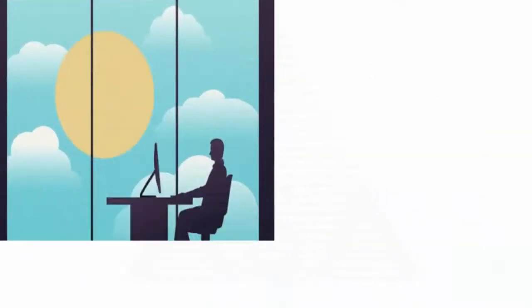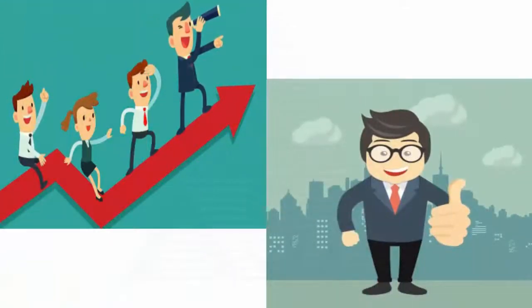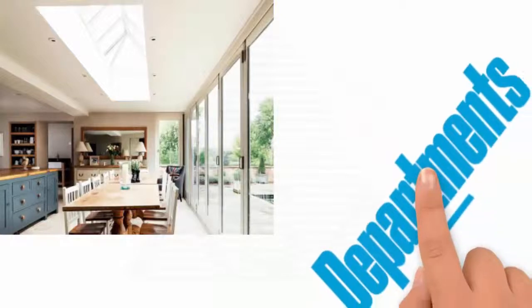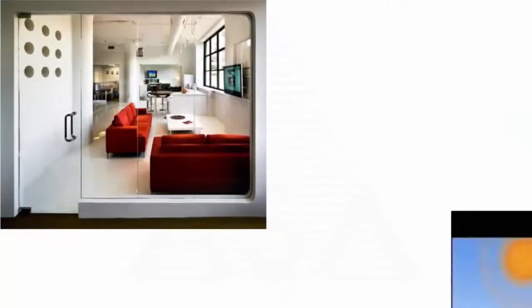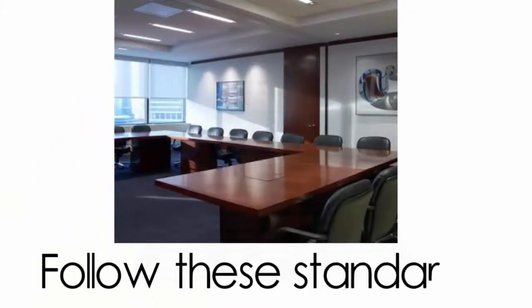Self-operating sunsheds. Studies suggest that daylighting has a direct impact on well-being, productivity and overall sense of satisfaction. In an experiment, stores that included skylights over certain departments found that overall sales per square foot were higher in the departments lit by natural light. To avoid excess sunlight and get appropriate sunlight, follow these standards.